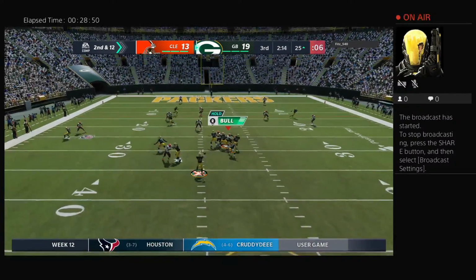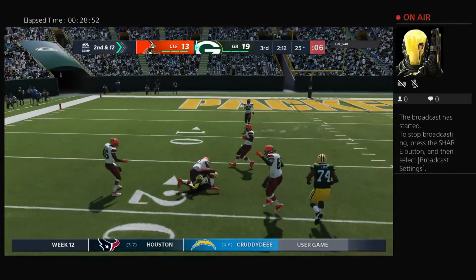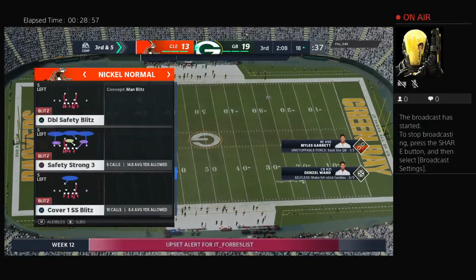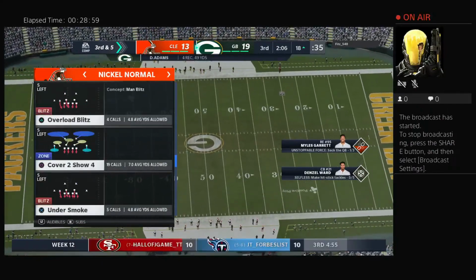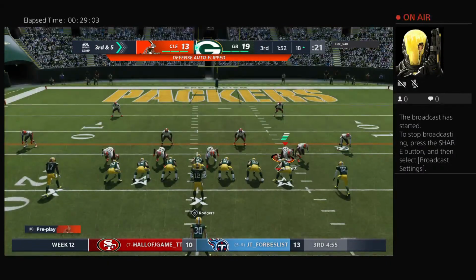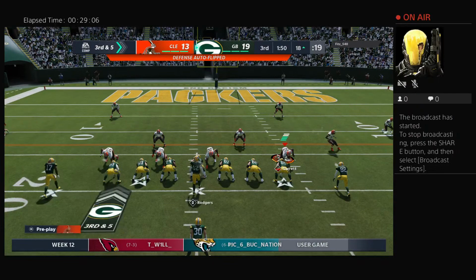From the gun, Rodgers. Looking left side, and he's got a man. It's Adams. 8 yards on the completion, but now they face third down. It's a gain of 8. Makes it 3rd and 5. And on third down, a nickel formation here defensively.